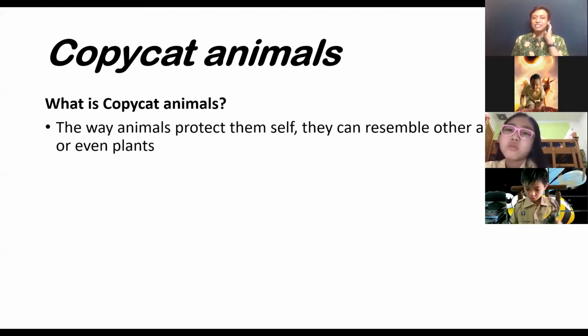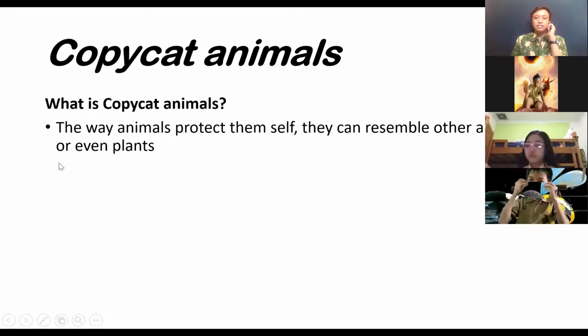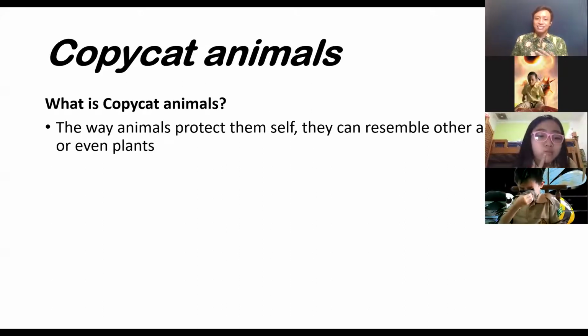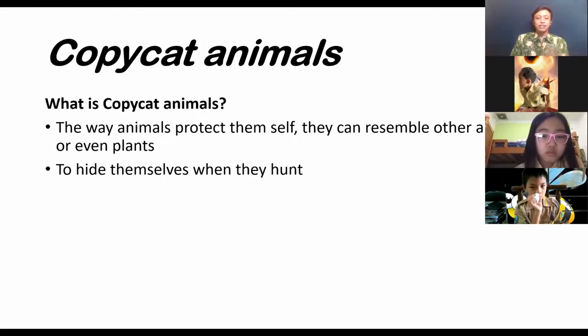And also here, sebenarnya I already wrote down the definition of copycat. The way animals protect themselves, they can resemble other animals or even plants. Oke, jadi cara binatang menjaga diri mereka, mereka resemble atau berubah menyerupai binatang lain atau juga bisa tumbuhan. And the next sentence here, to hide themselves when they hunt. Okay, in here it means camouflage is not only to hide, but it's also used to hunt, atau berburu.